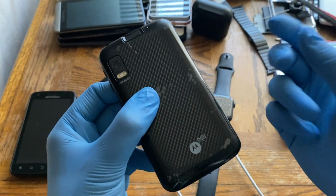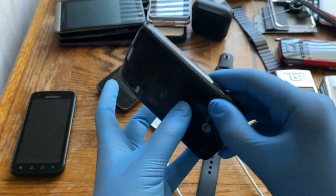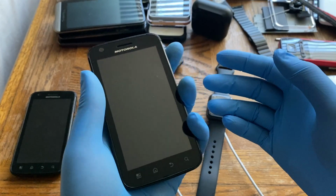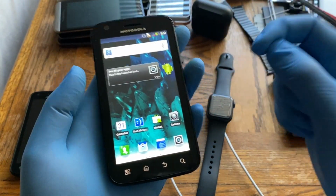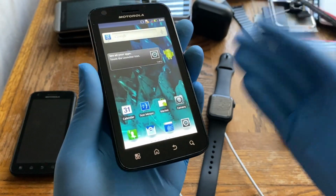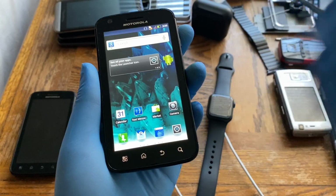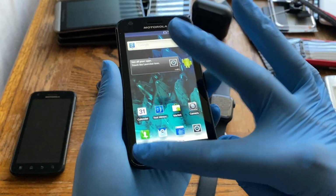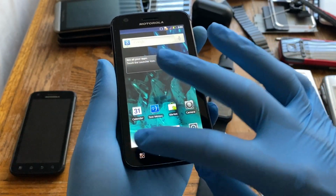That was the case with a lot of the Droid phones by Verizon. Verizon Droid phones were not getting many updates, and people were really pissed because Verizon had full control over the Droid lineup. So I believe that was the case with the Atrix as well, but it did not get beyond 2.3.6, and a lot of people were really mad. Obviously XDA had custom ROMs for these things, but officially this thing ran only 2.3.6.